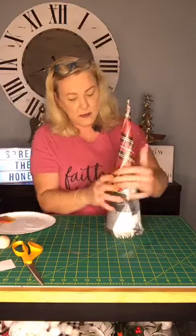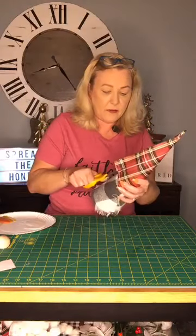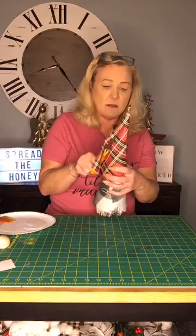All right, I'm going to cut some of this off. I'm cutting some off because it's overlapping to the front.